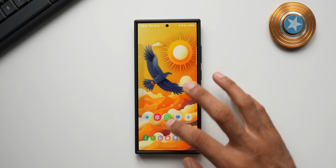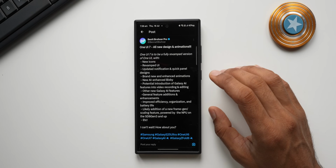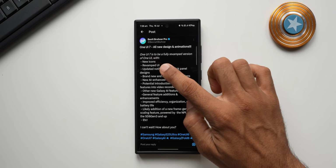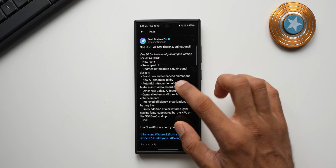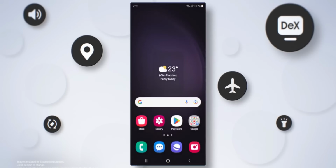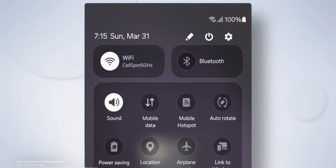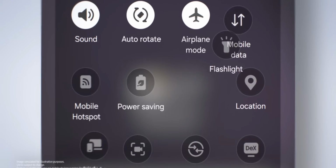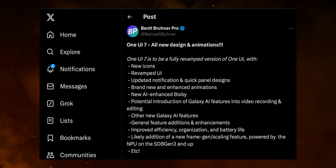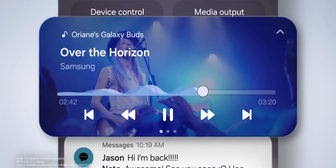And if you look at another tweet here by Bennett Brenner, he says One UI 7 is to be a fully revamped version of One UI with new icons, revamped UI, updated notification and quick panel designs. This is again very interesting. We may get some new design in the quick panel. We already got some changes in One UI 6.1, and apparently Samsung is going to revamp the quick panel again as well.